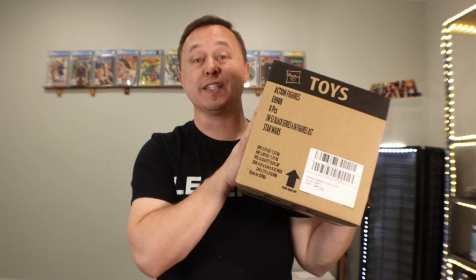Now, kudos to the Marvel Legends team for giving us this House of X wave shortly before we're going to be getting our HasLab Sentinel, so we can build that House of X display with all these figures and those Sentinels. It's going to look amazing. I cannot wait. Next we have Star Wars.